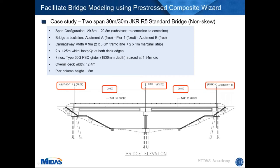So you can see the span configuration is 29.8 meters, 29.8 meters. The distance is measured from the substructure center lines, the abutment center line to the pier center line, to be 29.8 meters. As far as the bridge articulation is concerned, the longitudinal translational movement, which runs parallel to the bridge traffic direction, is to be provided with restraint only at the pier, while it is set free at both abutments. This type of arrangement has the advantage of minimizing the forces induced by creep and shrinkage into the abutment foundations, which is not necessary.